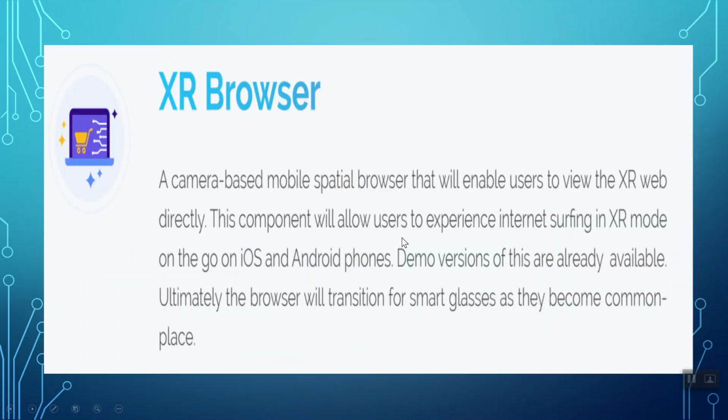All right, XR browser. Okay, this one I have not installed yet, but I will. So it's like the Android and iOS app. It's in a demo version right now. Let's go ahead and run through it. Camera-based mobile spatial browser that will enable users to view the XR web directly. This component will allow users to experience internet surfing in XR mode on the go on iOS and Android phones. Demo versions of this are already available. Ultimately, the browser will transition for smart glass as they become commonplace.